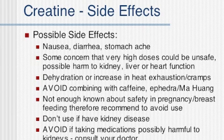If you remember, creatine causes some water to move into muscles. This may increase the risk of heat exhaustion or muscle cramps. Use caution if supplementing with creatine and working out in high environmental temperatures and humidity. Avoid combining creatine with caffeine, ephedra, ma wang, or other stimulants. There's been some case reports of serious side effects when creatine is taken in combination with these stimulants.